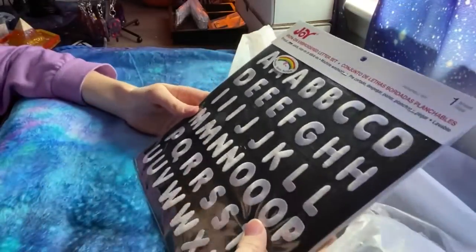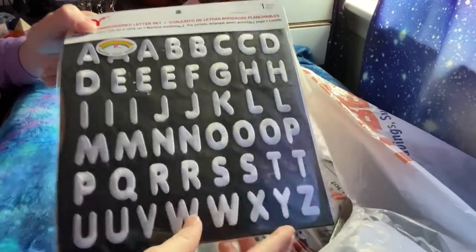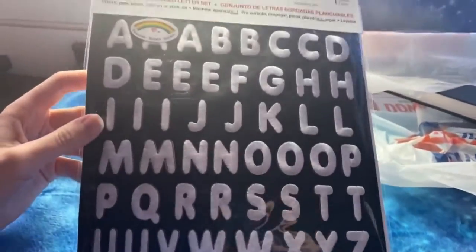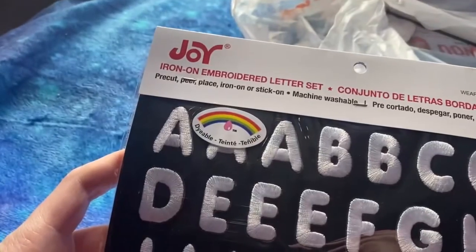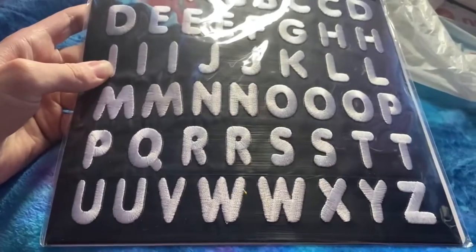These are also stickers I may like to use for writing positive words on anything. They are also colorable, which was a good thing, so I can color the letters in my favorite colors.